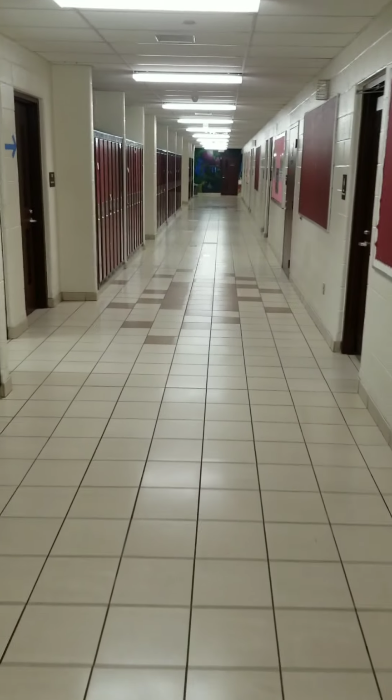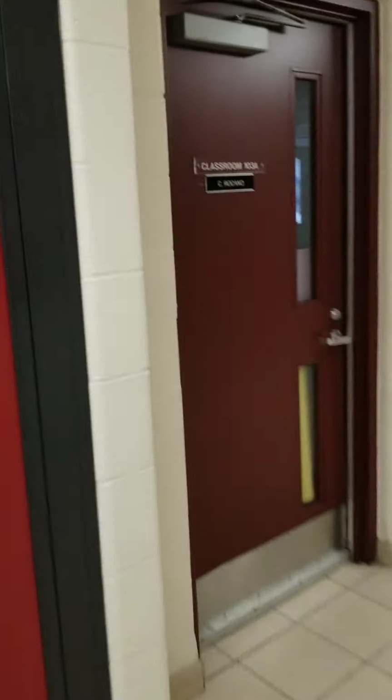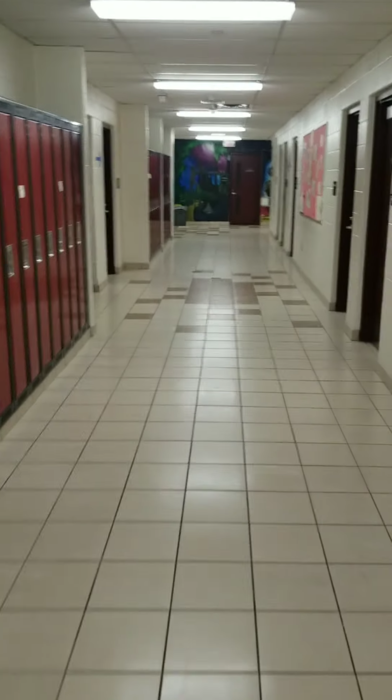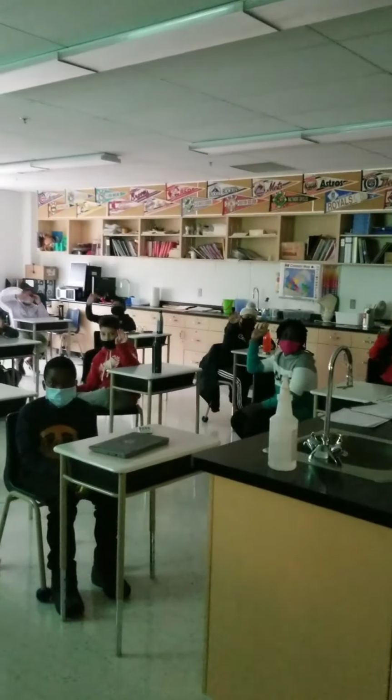In a normal year, this would be our grade 6 hallway. It is usually filled with grade 6s, but for now, it is filled with a lot of empty rooms. Miss Ricano's class was here when she was here, and we're popping down into Mr. Benyo's room. This is Mr. Benyo's room. Say hi to the online kids, everybody. Hey! See, we miss you.